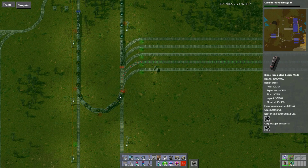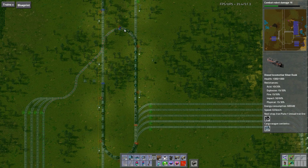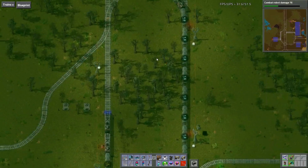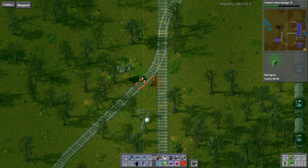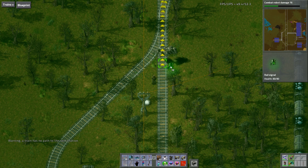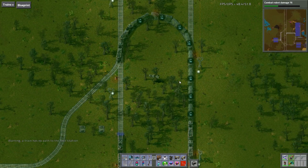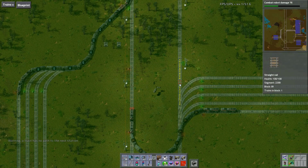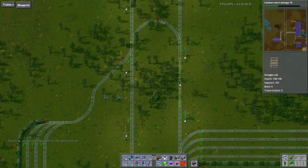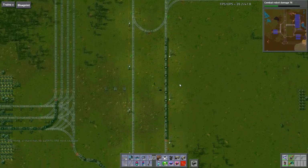So you want to go here, but you can't because this guy wants to go here, but he can't because of that guy. Myself a little bit of a conundrum there. Easily resolved. Watch out, those huge trains will kill me.